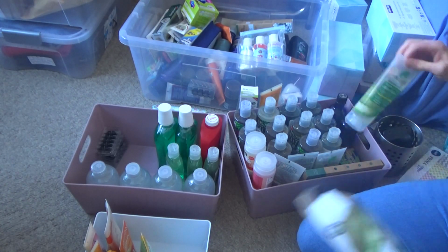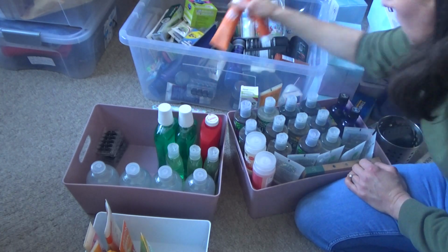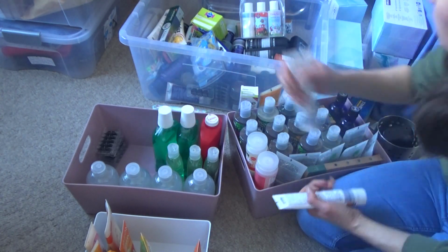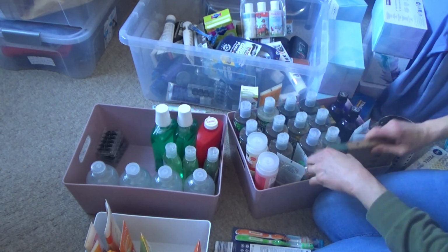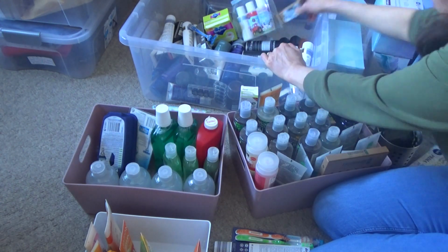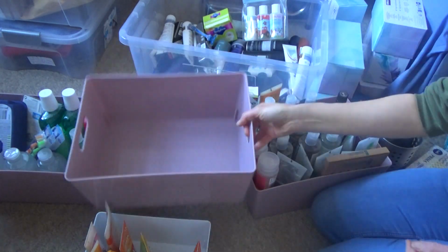Anything that won't fit in the cabinet, or I don't think will fit into these boxes, has gone on the bottom shelf. I have to say, you will see in a moment, it does look a lot neater and a lot tidier now, and as I said, it's a lot easier to find items when you need them as well.